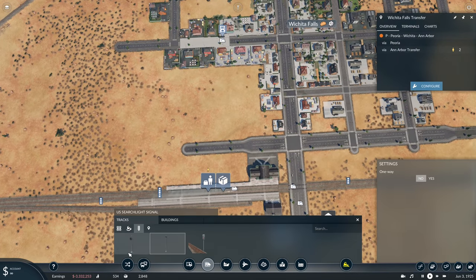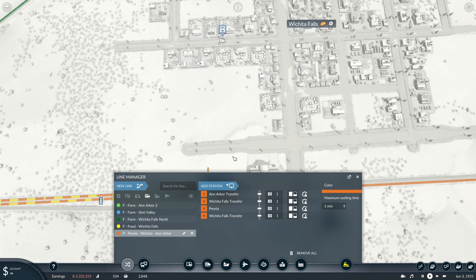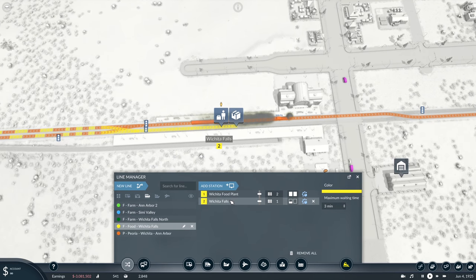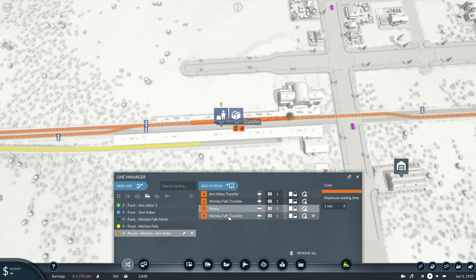So this line. Let's see, how do I edit this line? There we go. So it's on 2 and 4. Actually, let's go to here. Let's move this one to platform number 2. There we go. And this one is going to be moved to... Can it not be moved?